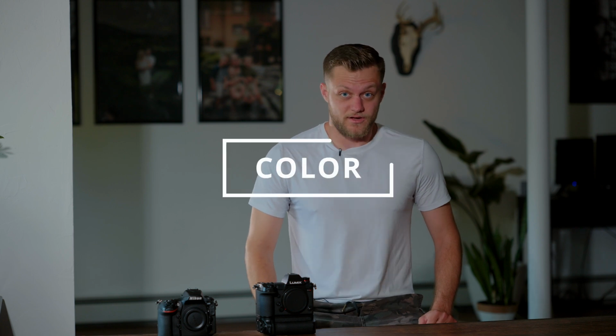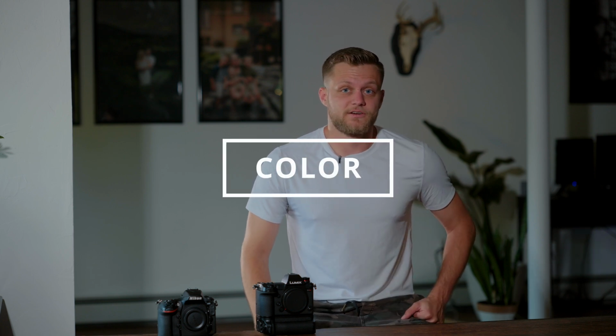Another thing that I really have loved about this camera is the color. I was worried because I really like Nikon colors. I edit a little bit more on the moody dark side, switching a little bit more towards light and airy, kind of blending the best of both worlds. This camera's colors have been great so far. I have no complaints there. The skin tones don't look weird to me.